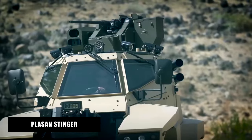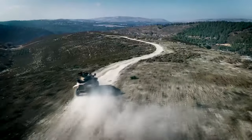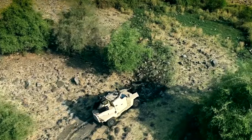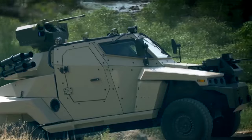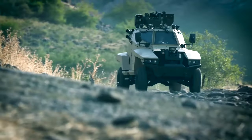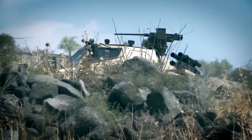Plasan Stinger. The Plasan Stinger is a rugged and versatile vehicle built for military operations in harsh environments. It is a 4x4 vehicle powered by a diesel engine, capable of reaching speeds of 120 kilometers per hour and a range of 800 kilometers. It can carry up to 6 soldiers and has a payload capacity of 1,500 kilograms.